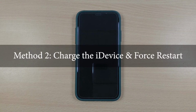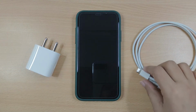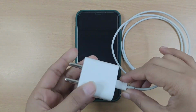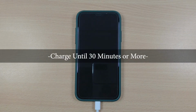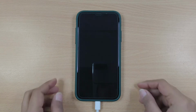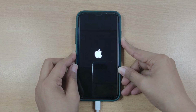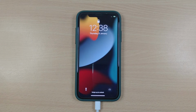Method 2, charge your device and do the force restart. It is often neglected, but a total battery drain could also be the main reason why your phone is stuck on a black screen. With that said, try plugging your iPhone into its original charger and then leave it to charge for at least 30 minutes. If you don't see the charging indication after plugging your iPhone into charger, do a force restart while your phone is connected to the charger. This simple method can render a positive outcome as long as hardware damage is not present.